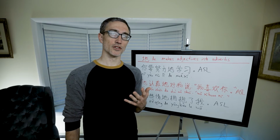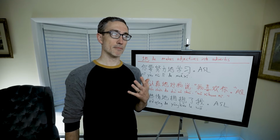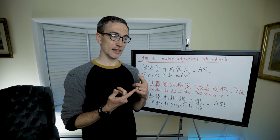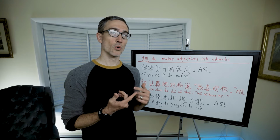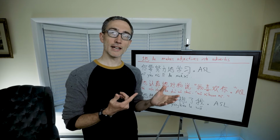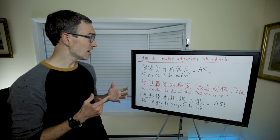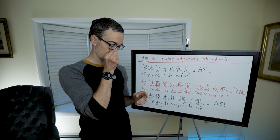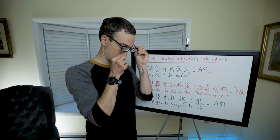There's another one that we've learned that marks a complement, either a potential complement or a degree complement. This "得" is a different character.